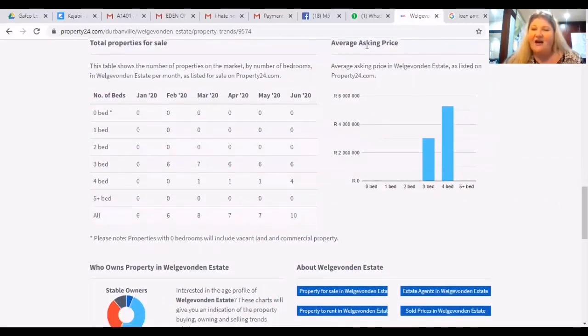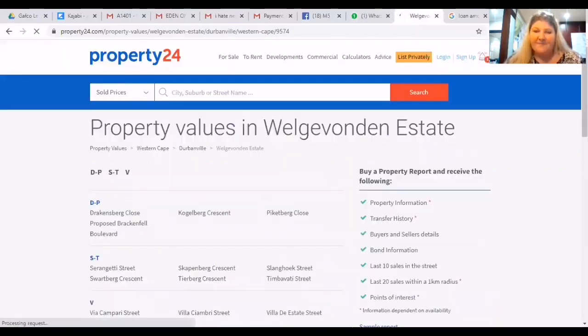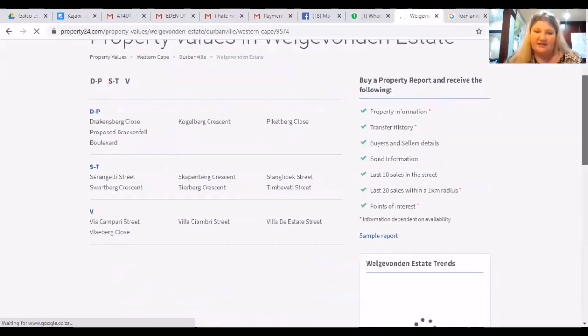So now you can see the asking price. This is the asking price. This is what people are trying to sell for. Again, it doesn't mean that that is what it's actually selling for. And there you can actually get that information right over here. So you'll see properties for sale, estate agents, property to rent. But yeah, this is the one you're looking for: sold prices in Valgevonden estate. So you click on there, and then you get all the streets in the estate. Say, oh, okay, let's pick this street here.